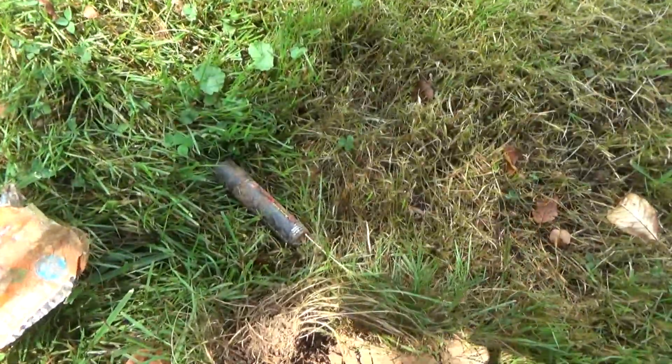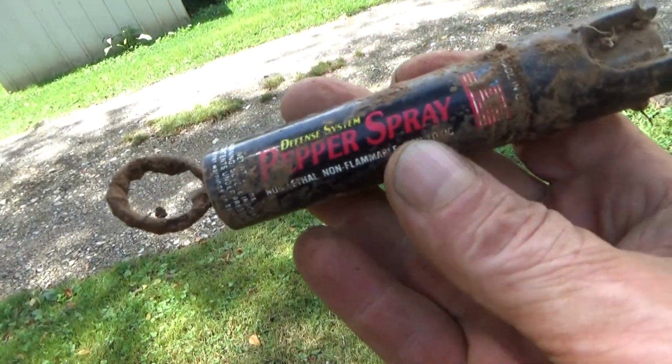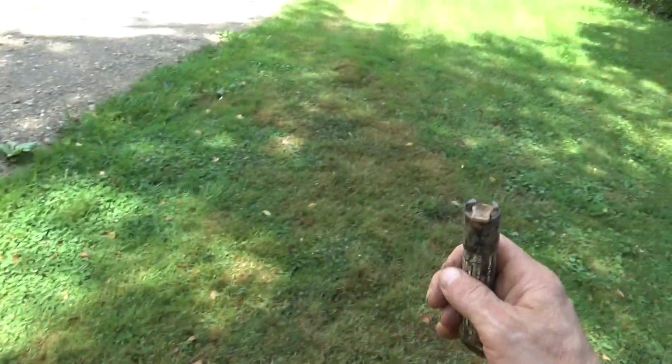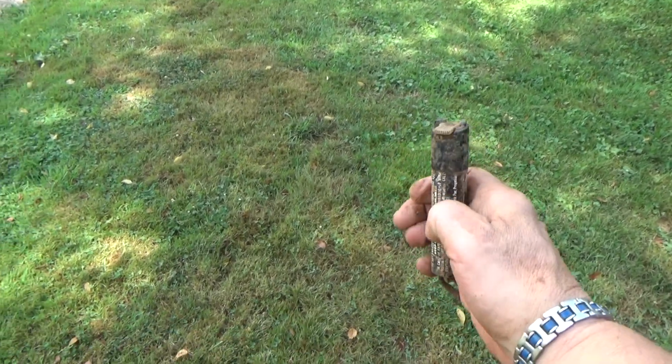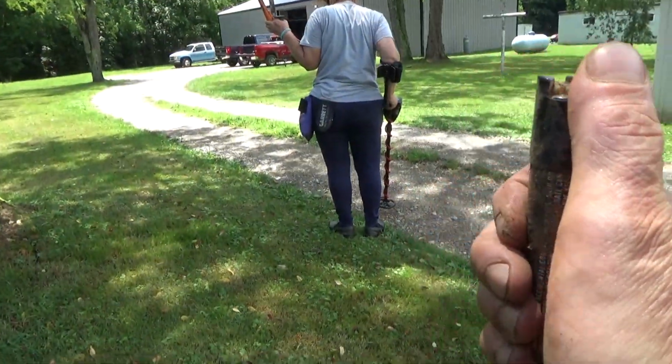Alrighty, Covers, and got a little bit of trash here, and check this out. Pepper spray defense system. Wonder if it still works. Oh, and it does. Gosh, it does. Look at that. That's going to blow back in my face. Stop. Oh, it just got Melissa. I'm going to squirt her. No, I wouldn't do that, but yep, pepper spray.